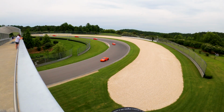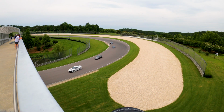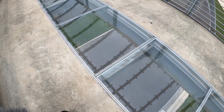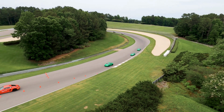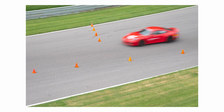The museum is part of the 880-acre Barber Motorsports Park, which also features a 16-turn, 2.38-mile road course. It's been the site of the IndyCar Series Grand Prix of Alabama since 2010. The track is also home to the North American Porsche Track Experience, which was running while I was there.